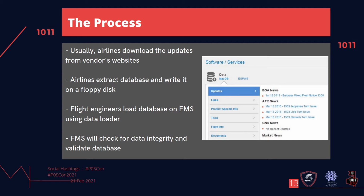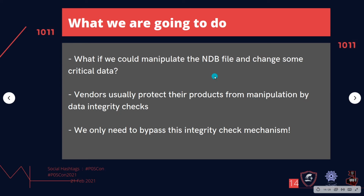The interesting point for us is that the FMC device has the capability of a data integrity check and only accepts NDB files which are not manipulated. Otherwise, the technician will face an error at the time of loading the NDB file.